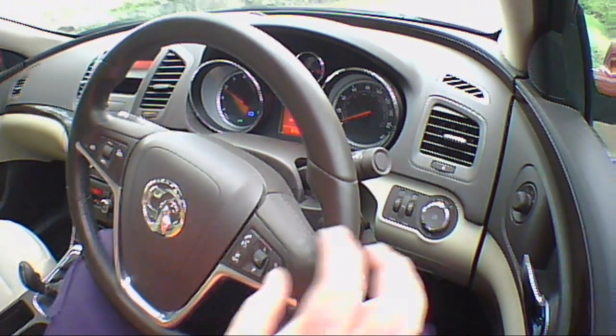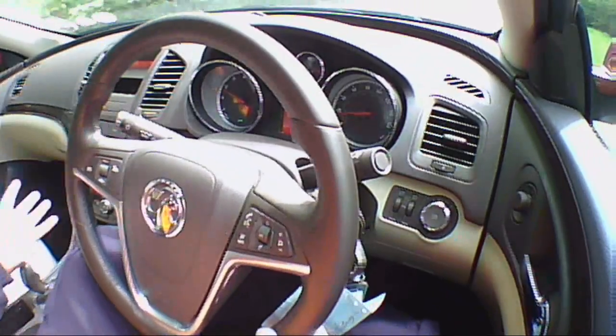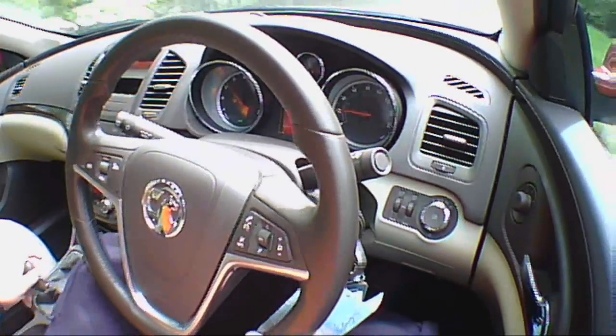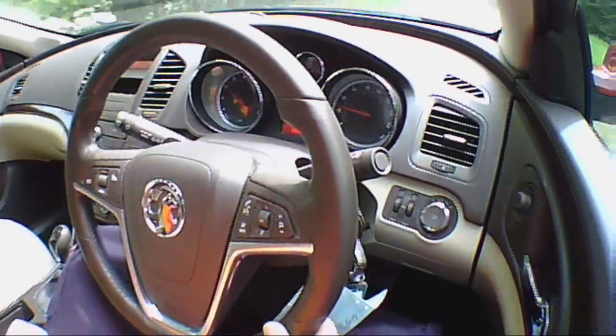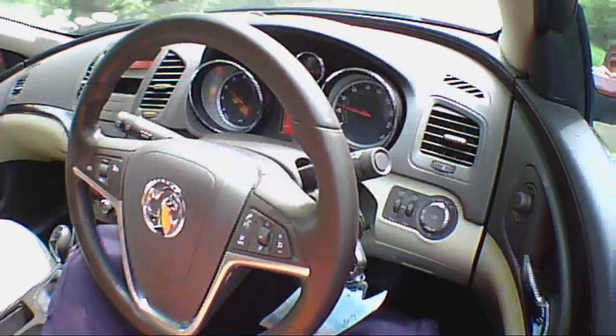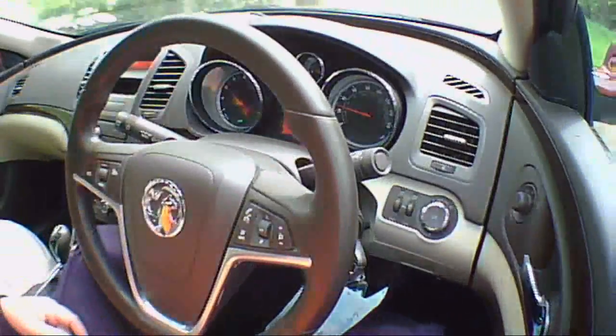Well, the interior of this vehicle is actually rather nice. It's quite tastefully put together. It's quite stylish. This particular car, the brown, a bit revolting, but I'm sure it comes in different variations.